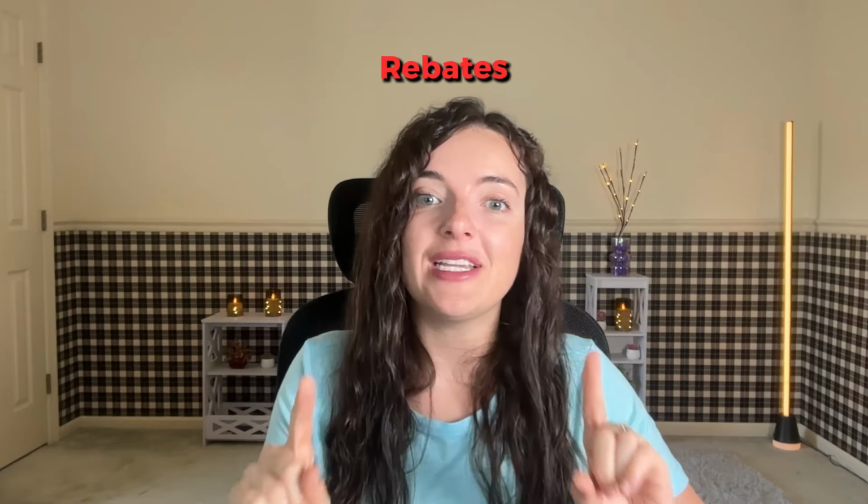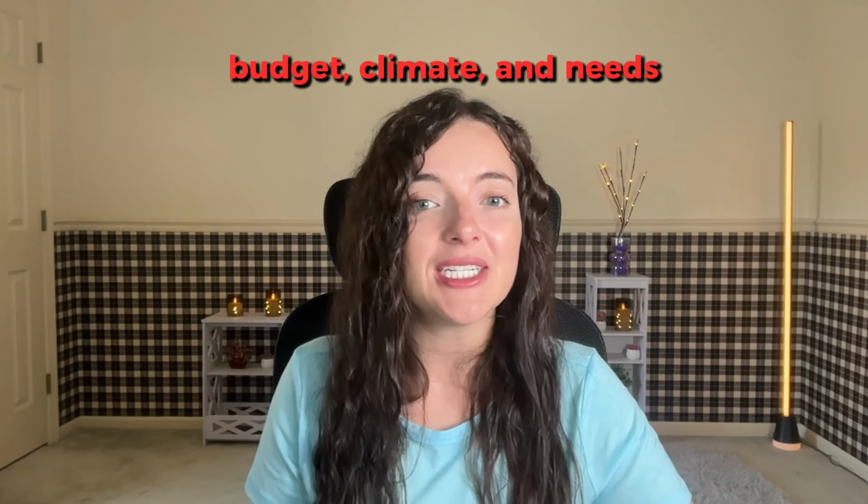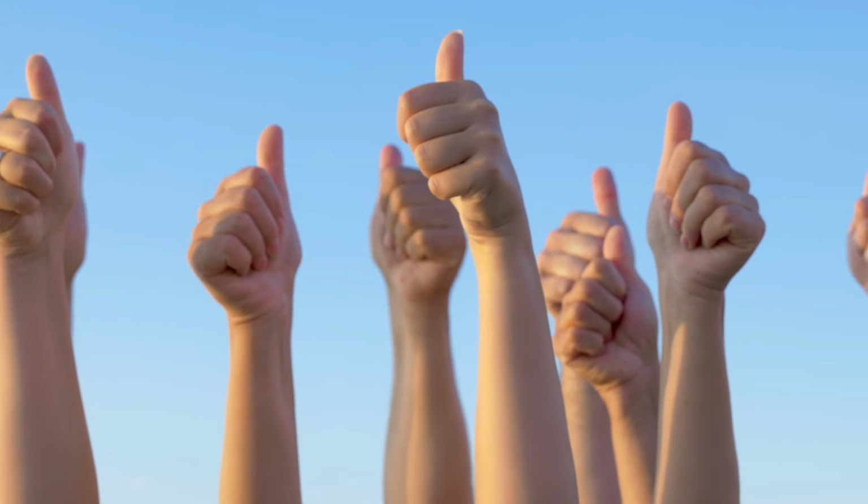Don't forget about rebates. Many high-efficiency models qualify for government or utility company rebates, which can offset some of the higher upfront costs. The best air conditioner for your home depends on your specific needs, budget, and climate. For Canadians looking for the best value, we generally recommend models in the 16 to 18 SEER range from reputable brands like Amana, Daikin, KeepRite, or Lennox, depending on your budget. Remember that while brand is important, other factors like proper sizing, installation quality, and regular maintenance have a bigger impact on your long-term satisfaction with any air conditioning system.